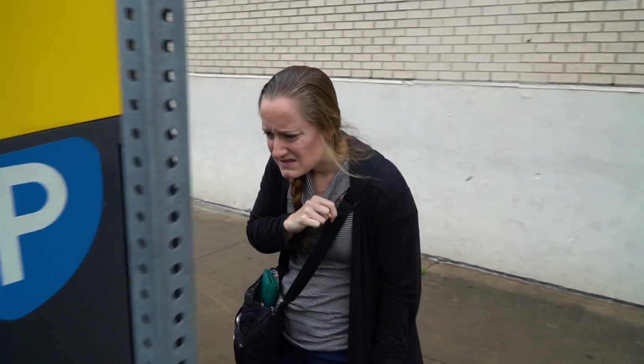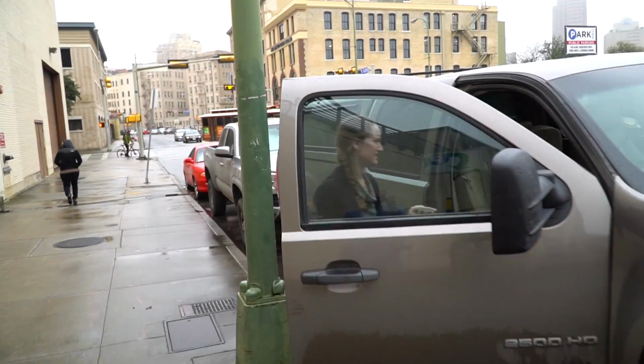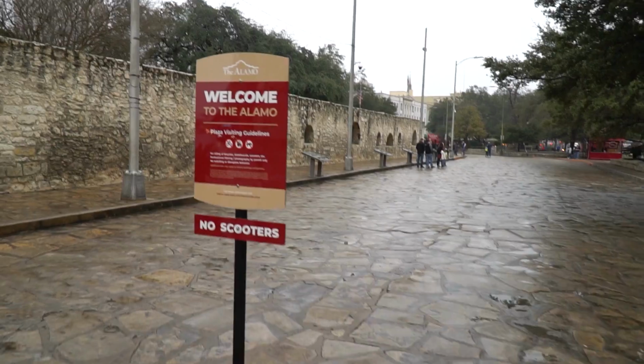Apparently we just found hour-long parking for 30 cents. An hour and 27 minutes for 50 cents. That is what I'm talking about. Yes. That's what we're looking for. Yes.